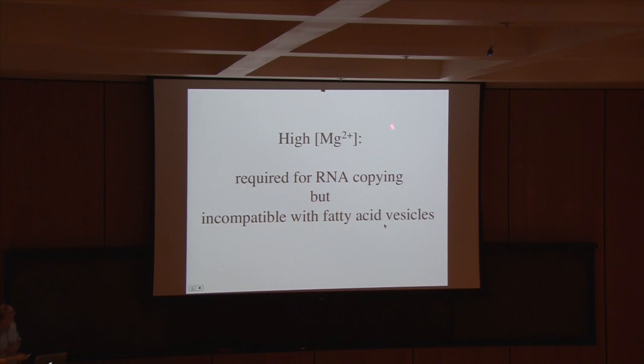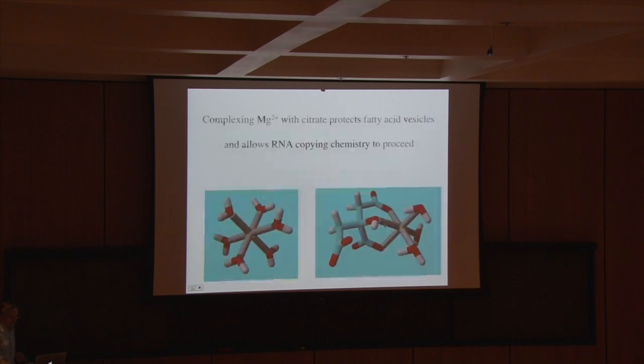Okay, so the first set of experiments have to do with this issue of magnesium being required for RNA chemistry and yet incompatible with fatty acid membrane structures. And so the answer, proof of principle type of answer, came from experiments done by Kate Adamala, same graduate student who showed that hydrophobic peptides could drive vesicle growth. And what Kate did was to conduct a small screen of di- and tricarboxylic acids, the kinds of molecules you would expect to coordinate magnesium. So shown here is its coordination to 6 waters. Here's coordination to citrate through 2 carboxylates and a hydroxyl, leaving 3 coordination sites open.